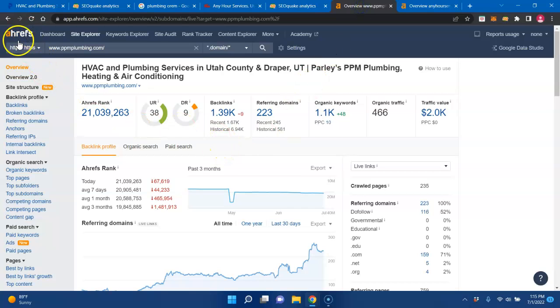I use this tool Ahrefs to check on backlinks and a few other things. It is a paid tool, so if you ever needed to check on backlinks, you don't have to pay for this service, but I do because there's some automated tracking and some other features I use for my work. But it does show you a few pretty relevant things on here.